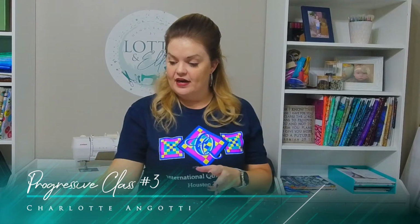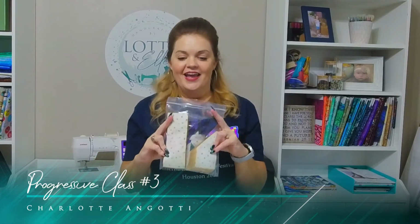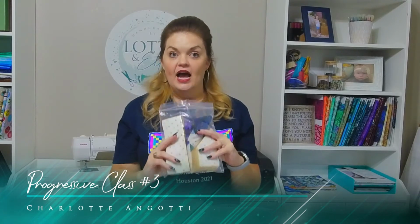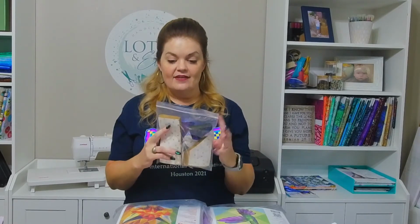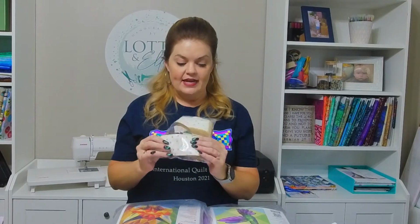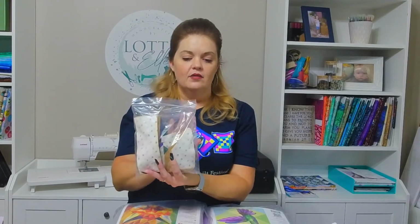And then the last progressive quilt class was on Friday, and that's with Charlotte and Gotti. And what her kit was, let me show it to you here. There's just this little bag. And usually I'm a little scared when it's this small, because that means there's small pieces. But it was actually really easy to put together because it was half square triangles and then some rectangles and then some of these really fun oblong rectangle-ish pieces.